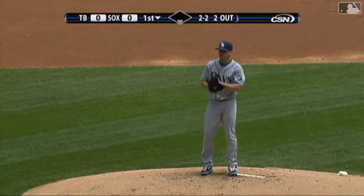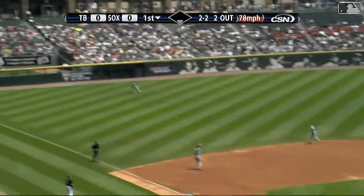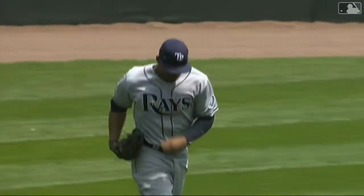Whatever Kasper is doing, he's not doing it well, because his ERA is in the 6.60s. That ball high in the left field. Off-speed pitch out in front, and that's a quick 1-2-3 inning. So after one, no score.